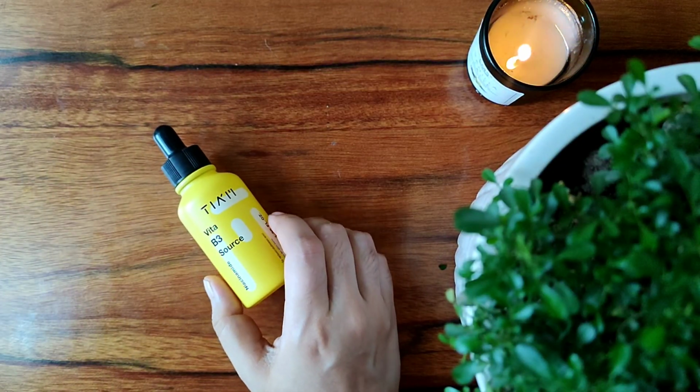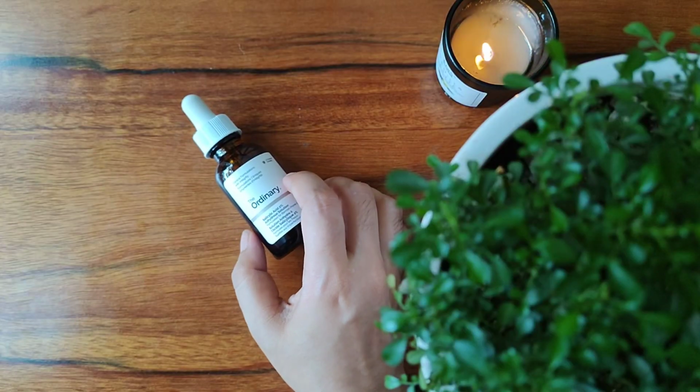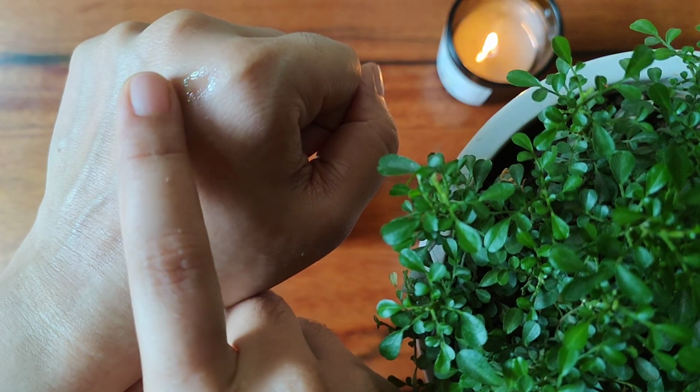Next, serum. First, I will take this niacinamide serum from Tiam. It's a hydrating niacinamide, so it will take care of my dehydration issue. Niacinamide will regulate my sebum production, and alpha-arbutin will take care of my pigmentation issue. This salicylic acid from Ordinary, I particularly ordered this one for my Kolkata trip, you know, because BHA, especially salicylic acid, works amazing on my skin, especially on my pimples.